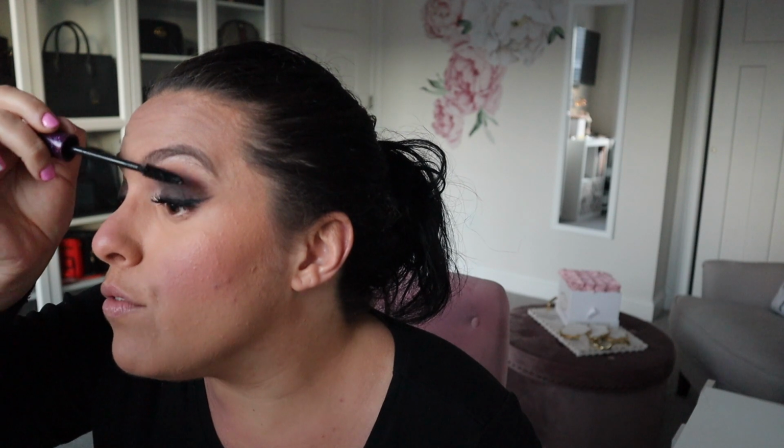It's nice and quick. It doesn't smudge, doesn't leave any residual on your lid. If you're sweating, it could be so hot, doesn't matter. Never runs, doesn't irritate my eyes, and my eyes are very sensitive. So you get the gist. That's what it looks like so far.